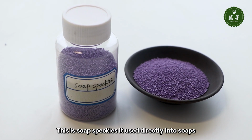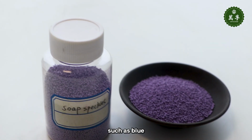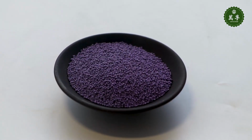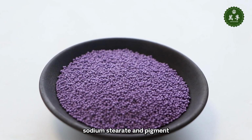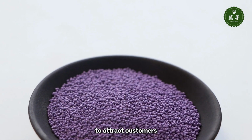This is soap speckles. It is used directly in soaps, made in many kinds of colors such as blue, red, green, yellow, orange, purple, white, and so on. It is made of bentonite, cellulose microcrystalline, sodium stearate, and pigment. It can increase the visual effect and cleaning function to attract customers.